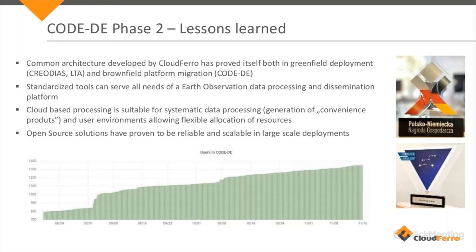Also, the cloud-based processing is suitable both for systematic data processing. So the same infrastructure, the same computing power can be used to generate products systematically. So we create the whole data sets and collections, like the German mosaics, for example. And also at the same time, it provides the users the ability to deploy containers and do whatever they want. And last but not least, the open source solutions we have chosen, we have adapted, we have fixed at times, have proven to be reliable and scalable for large scale deployments.